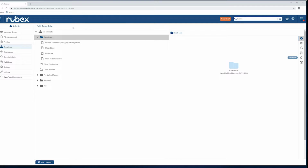But the thing that I would like to demonstrate is underneath our retained section, you'll notice that I actually have a document. This is called high risk, second doc, just as an example document. But down below, you will notice the new sync changes. This will allow you to not only add new files to locations in your templates, but you can sync those changes across every one of those templates.